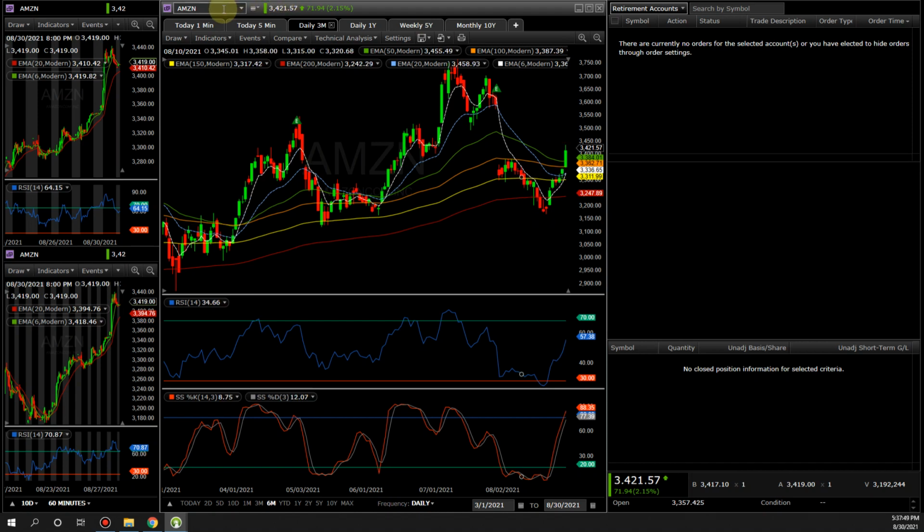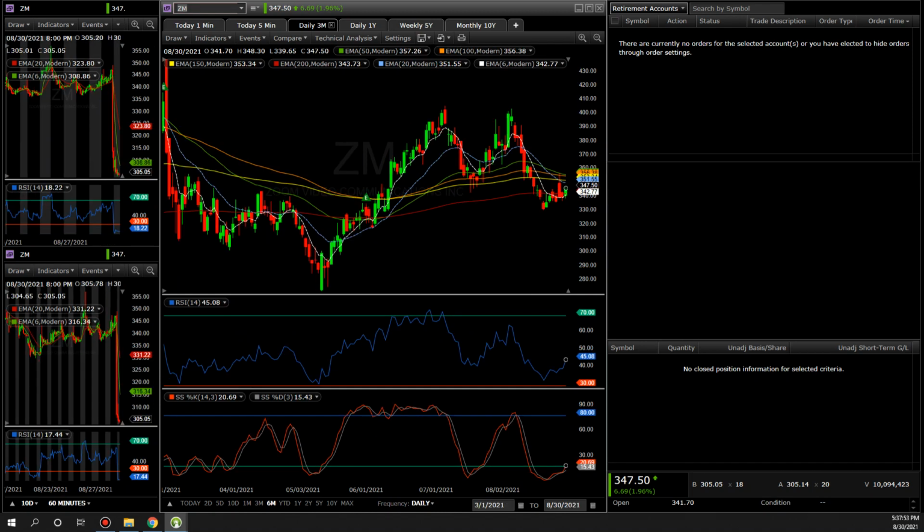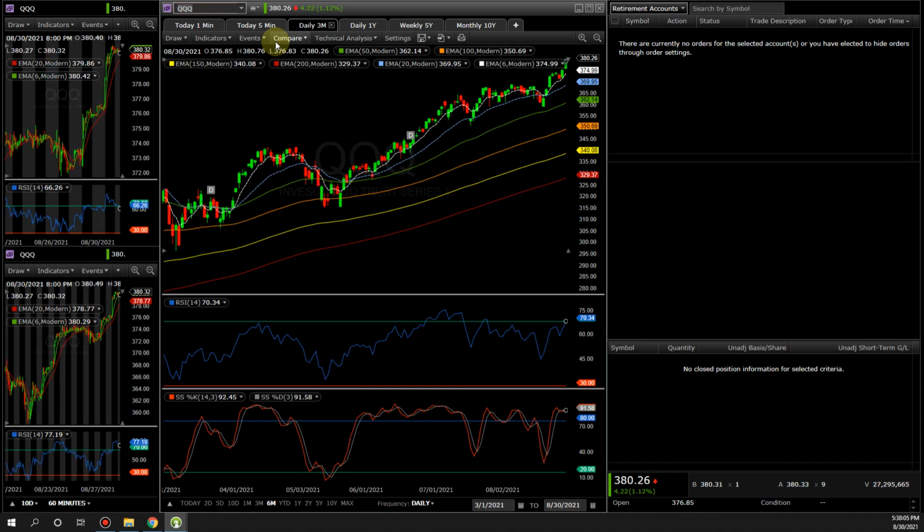So therefore, for Zoom, don't be anxious to jump in, even though the stock tanked more than 10%. Remember, the correction is around the corner. This is going to tank even more. So in other words, be very patient. Watch the overall market. Is the overall market right now overpriced? Is it just having a little correction? Because it does make a difference.